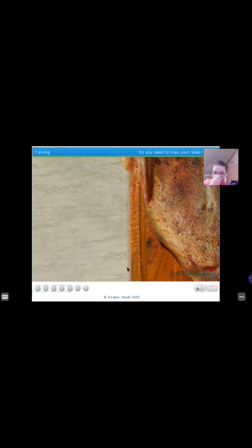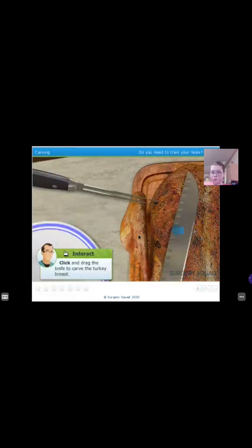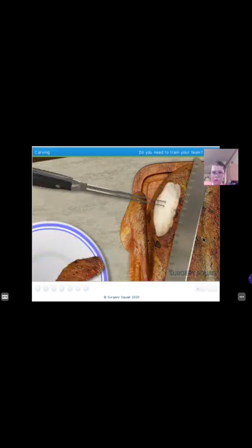Now let's begin carving the rest. Nice and clean. Ought to have you over to carve our turkey too. Let's cut a few more slices. These guests are getting hungry.